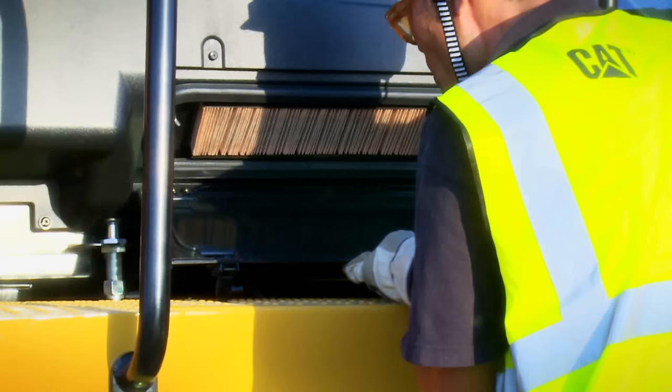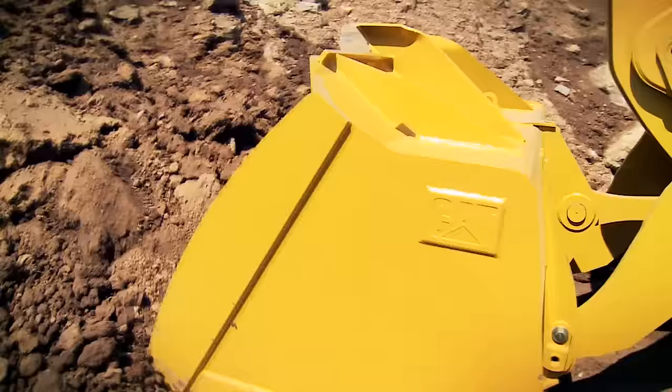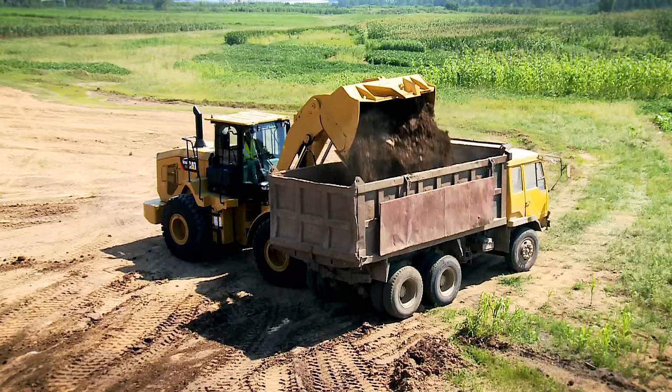The 950GC features the proven CAT Z-bar loader linkage, providing aggressive digging capabilities and high breakout forces. The linkage geometry has been designed to provide the best in class B pin height and dump clearance in the 5-ton wheel loader size class, allowing easy loading of high side wall on highway trucks.